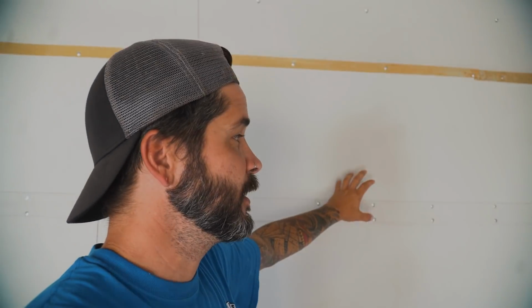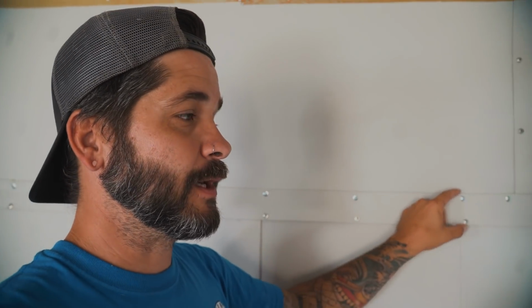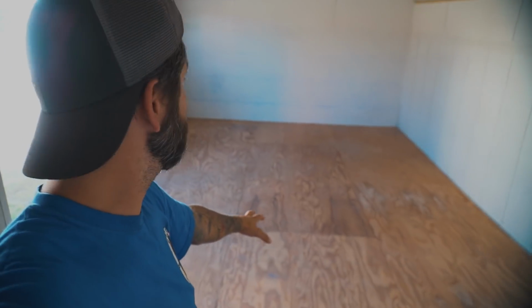There's no lofts over there, no lofts over here. But you can see the inside how it is made. They put these strips right here where all the panels connect, so it's very, very strong, all the way up. Use a bunch of screws and everything. You got your windows, you got your normal plywood floor, whatever you want.